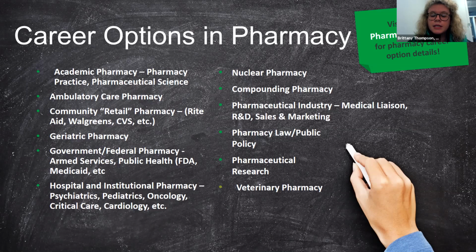You have your nuclear pharmacy. You've got your compounding pharmacy. In a compounding pharmacy, they actually compound the medication there. As a pharmacy student, you will learn in our lab how to do some compounding. Let's say you have a pediatric patient who comes in who will not take their medication in a pill form or liquid form. You're going to have to compound it into another form. We teach our students how to compound them into gummy bears or lollipops.